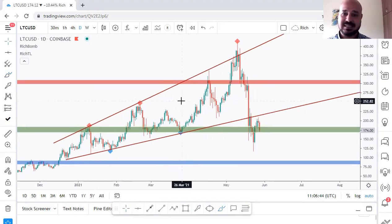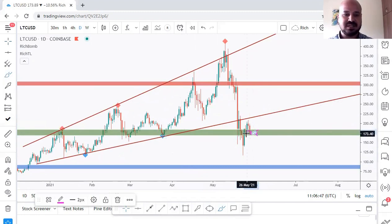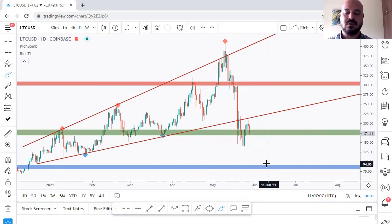Okay, so let's continue. Now we are around a support area. So price broke it downward and the buyers managed to break it up again. So it was a fake out here. However, if the sellers manage to break back below it, we can see the 100, which is the next support, round number, and demand area. And just like Ripple, it would be a very interesting area to look for buy setups.